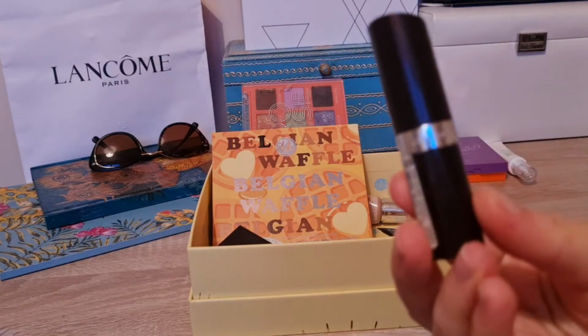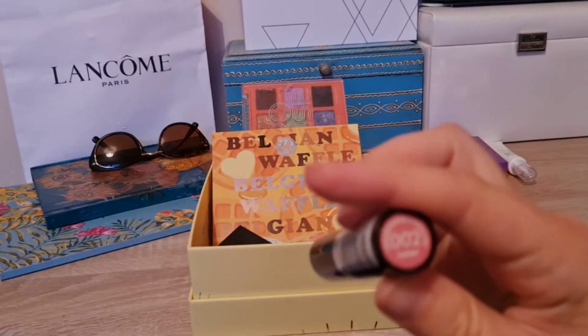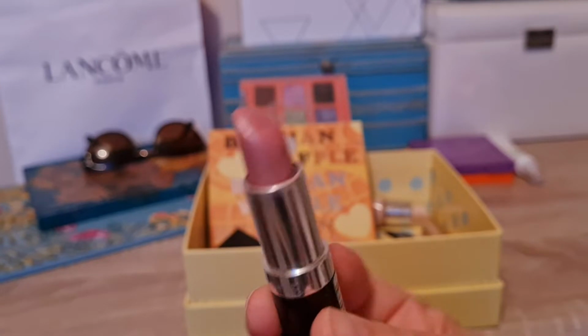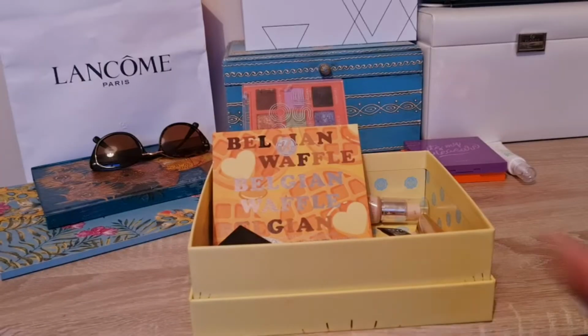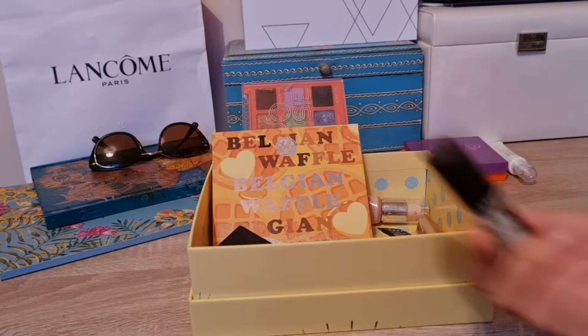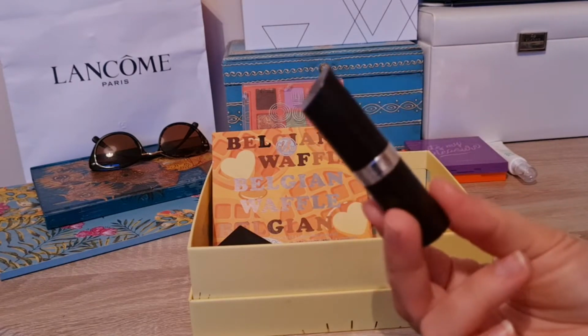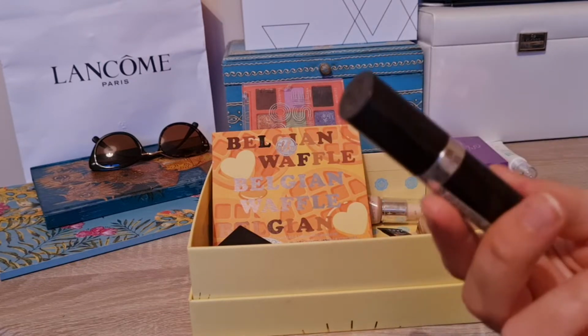Next up, I've got this Rimmel London lipstick, if you're going to focus. This is in the shade Candy. This is a really pinky, shimmery, light pale pink shade. It's nice. I think I might be one of the only ones in the world to like these types of shades, but I'm going to swap it out. I didn't actually reach for it that much, but I do like it.